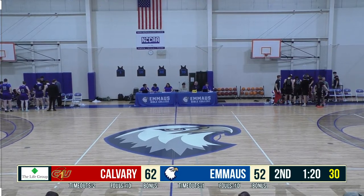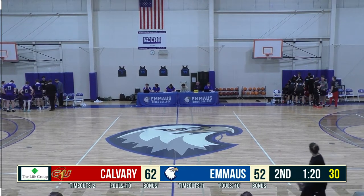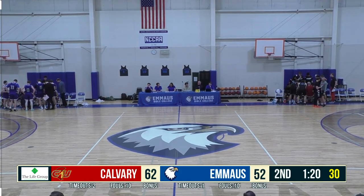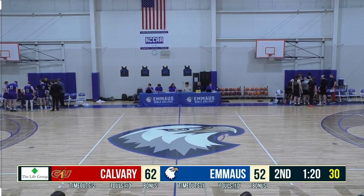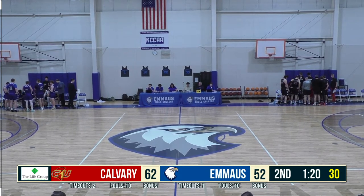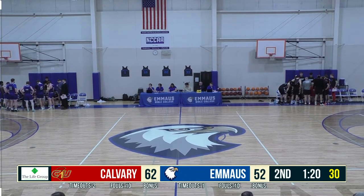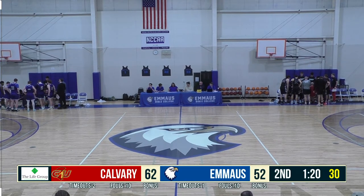Leading scorers for Calvary: Murr with 20, Collier with 13, Armstrong with 10, White Thomas with 7, Hammonds with 4, Ryan Ulix with 4, Quilly with 2, Larkins with 1, and Barnett with 1. For Emmaus, Harper with 22, Tyler Casey with 11, Mitchell Marr with 8, Obadiah Moore with 6, Jacobus with 3, Seth Kertula with 2 points this afternoon for your Emmaus Eagles.